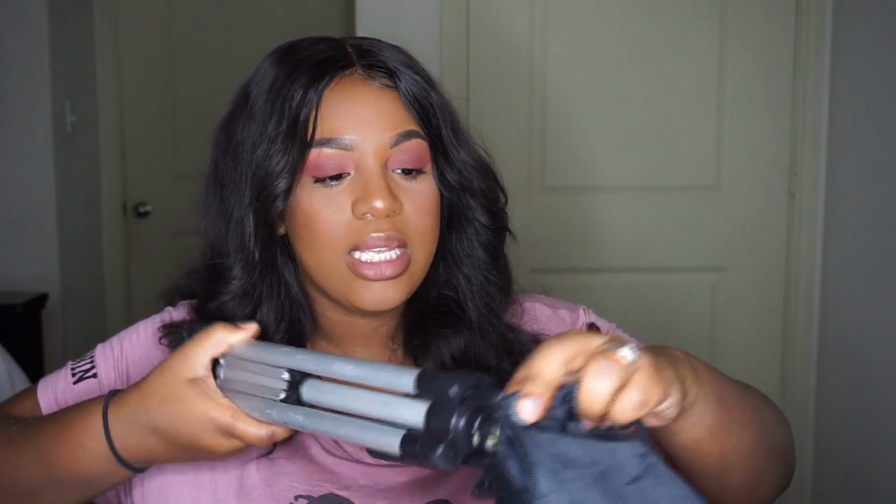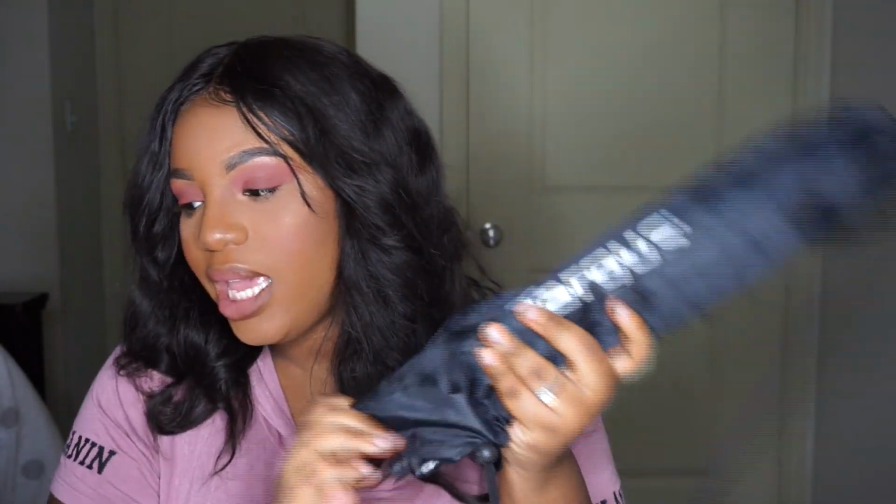I do like this tripod because it comes with a nice little handy dandy case that I can put the tripod back in. So that's probably one of the reasons why it's lasted so long.